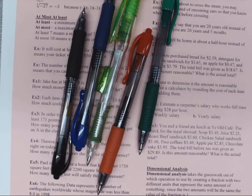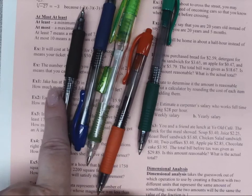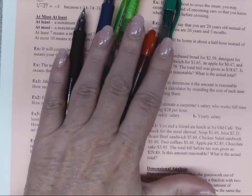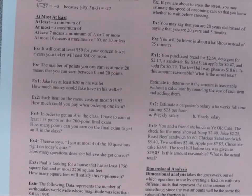I could say at most I have 6 pens. That means I could have 6 at most, but I might have less than 6. I actually have 1, 2, 3, 4, 5 pens, so that would be at most 6. I could have 6 or less. So this would still work under at most 6. All right, so let's go look at some examples.